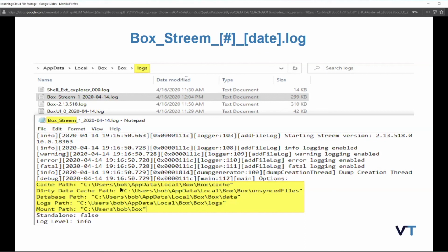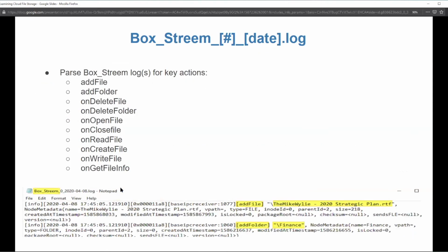We can see the database path, log path, mount path, all kinds of useful stuff there in the start of the first Box Streams file log file, and then we could see other things that you can use Sumo Logic or grep or however you want to parse this out. But different keywords for you in the lab to take a look at: add file, add folder, on delete folder, on open file, on close file, on read file.